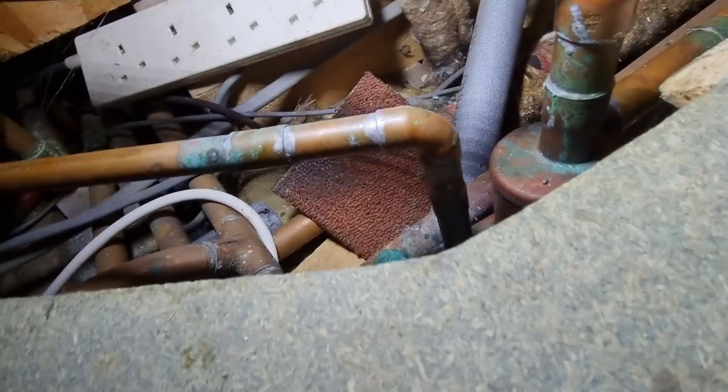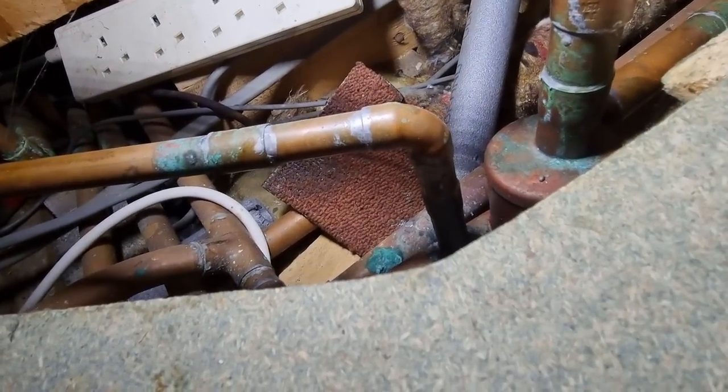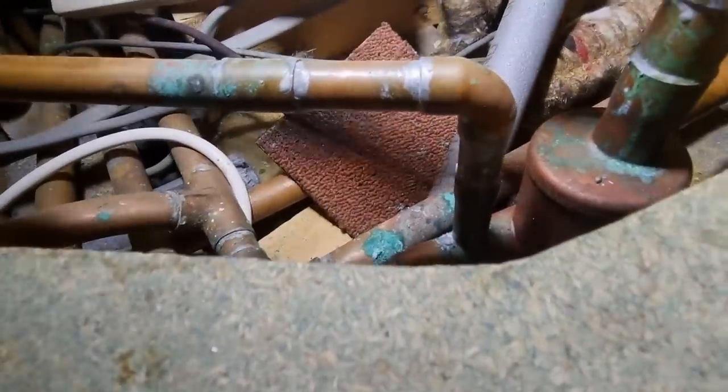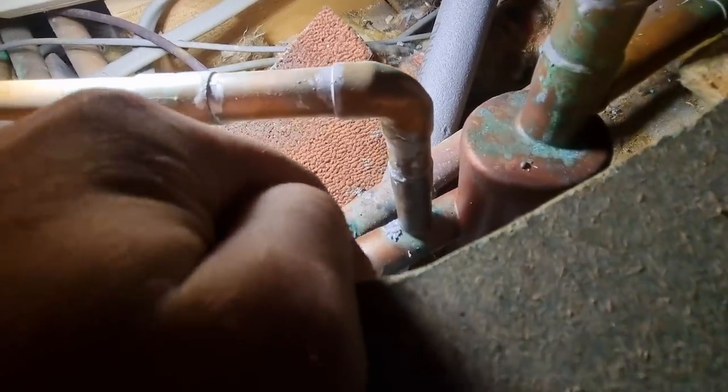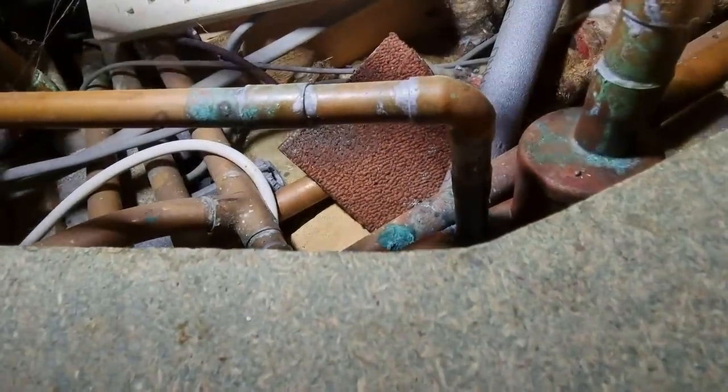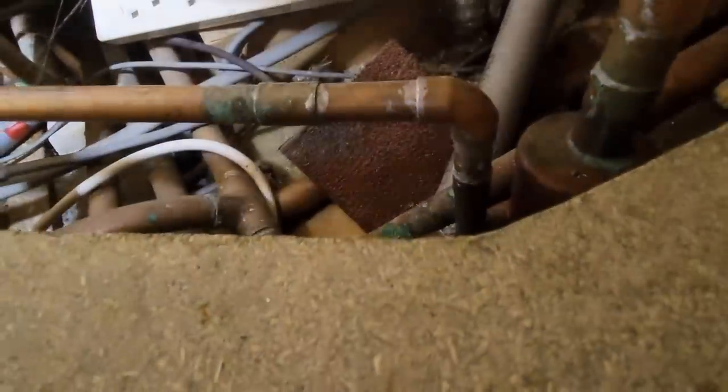Right, I found this air sep underneath the floor, and I bet you any money in the world it is blocked. Right there. But you see that bit there? That's where it'll be blocked, 100%. What I'll probably do is just drain it from the boiler again, cut this air sep out, and I bet it will work. I can't believe I didn't check that first, but hindsight's a wonderful thing, isn't it?